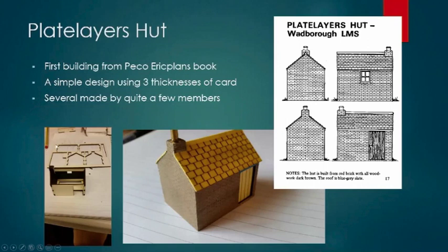Now, mounting board was the 1.5 mil thick card that I decided to use for a framework, coupled with a thin card overlay with the brickwork scored, so we didn't have interlocking bricks. This was effectively office card, like you would just buy a pack of 100 sheets of card for printing tickets. I made a few of these. A few members have had one or two copies of these kits and made them up themselves. So that was a good start for trying out some new techniques.